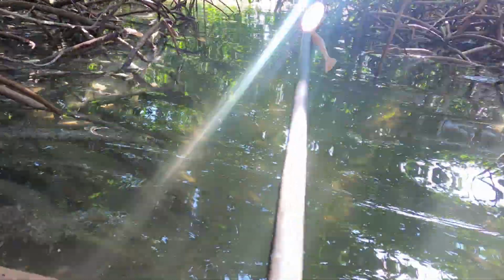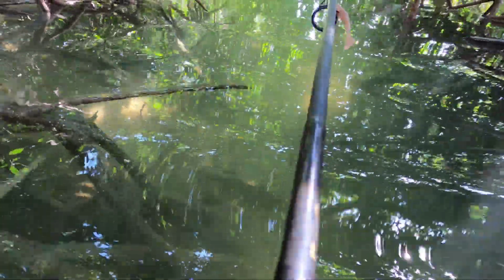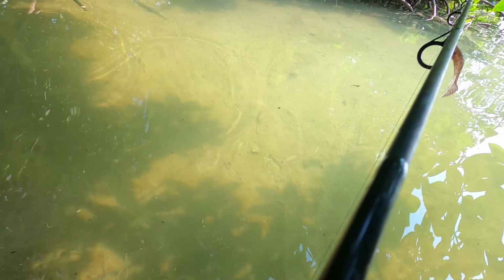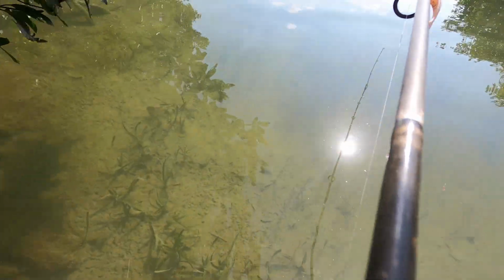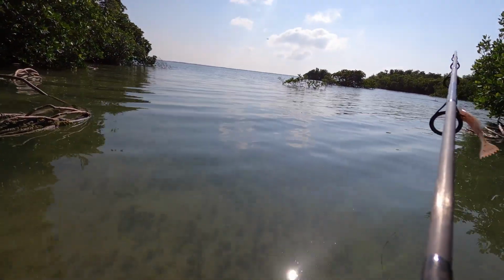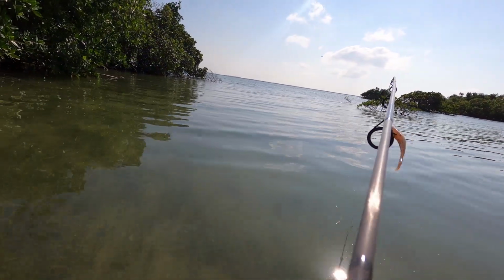I know I shouldn't be here. This is definitely not the right... Oh, there's the open water. Ooh, nice mangrove. Wow, that was difficult. Could have been eaten by a gator or a shark. Yeah, definitely gonna have to pay attention to the tides.